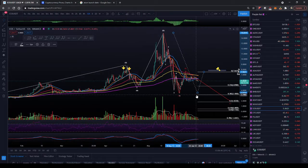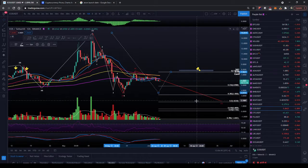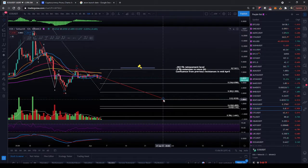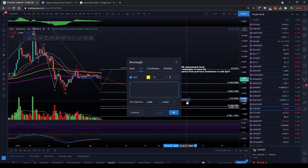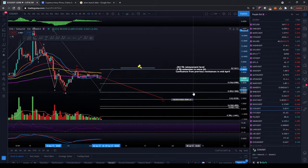Yeah, I don't know. There is confluence for this one as well. This would be a stink bid zone, I think. You agree with that? 180. Yeah, I think it could be that.